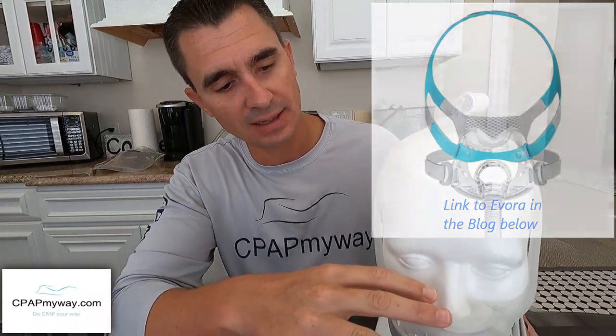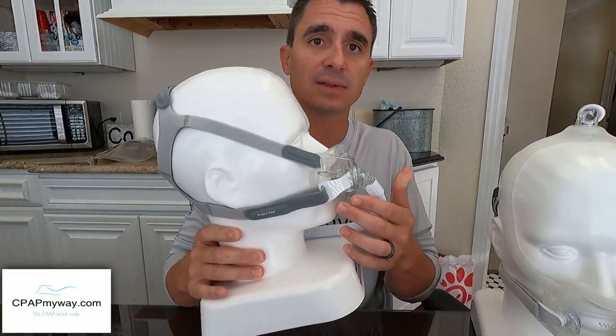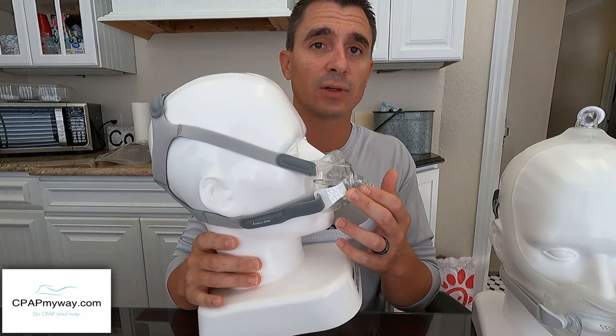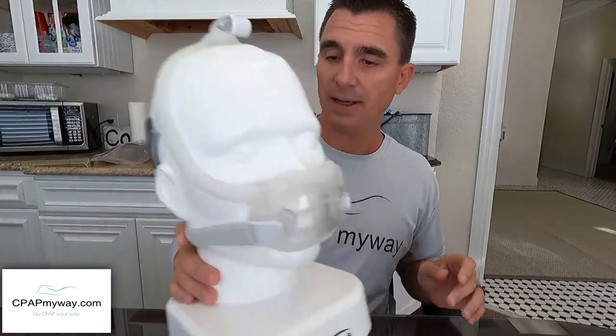It's another minimal contact full face, but it's not an over the head tube design. So if you're a stickler on the over the head tube design, this is going to be a tough transition for you. The Evora is a great mask because it's nice and minimal contact. Additionally, you could use the Amara View, like I said, with the standard clips. You're probably going to have to order these standard clips separately, though, because they don't typically come with the Amara View. Links to both of those, obviously, in the blog description.